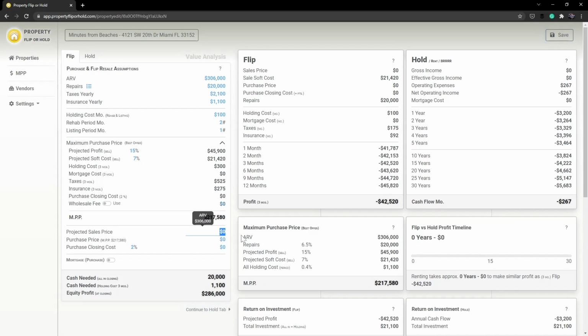Now let's go ahead and enter our projected sales price, which will be the same as our after repair value of $306,000. Now it's suggesting, with the numbers that we've put in right now, that we shouldn't pay more for the property than $218,000. I'm just going to go ahead and put $218,000 for now.